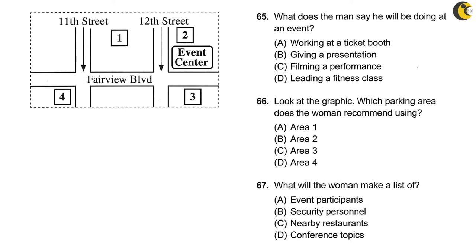Number 65. What does the man say he will be doing at an event? Number 66. Look at the graphic. Which parking area does the woman recommend using? Number 67. What will the woman make a list of?